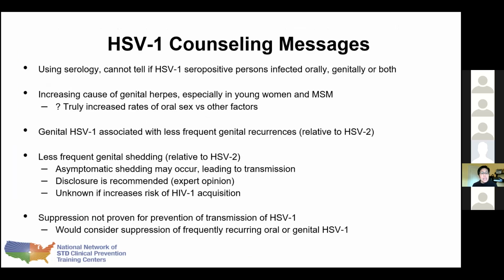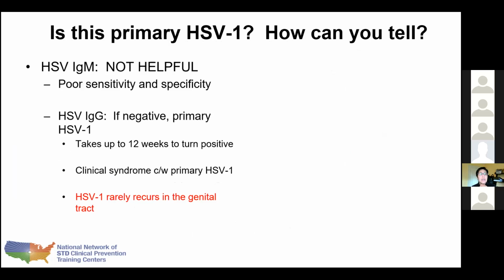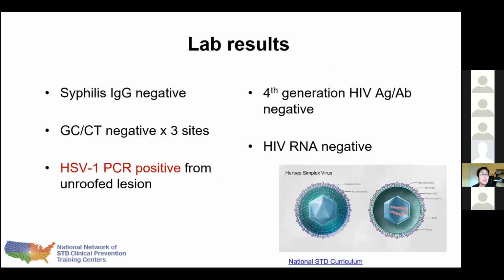So I'm going to skip over this. This is not my point today, and instead mention that we picked up on one other thing, right? Sorry, hopping back and forth. This person had genital HSV1.